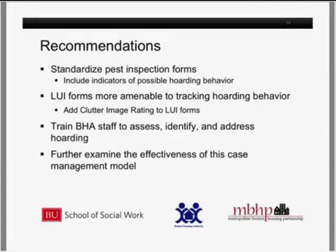So there's a separate box for poor sanitation, a separate box for clutter, and using the CIR. And we started working on training folks at BHA. We've had a couple of meetings, most recently an all-day training, to kind of start that training process to address this issue. And obviously, this is an initial pilot. It was based on some of the interventions that Jesse is using in the field as well, and MBHC has its own report that you can avail yourself to online that looks a little bit at some of that data as well.